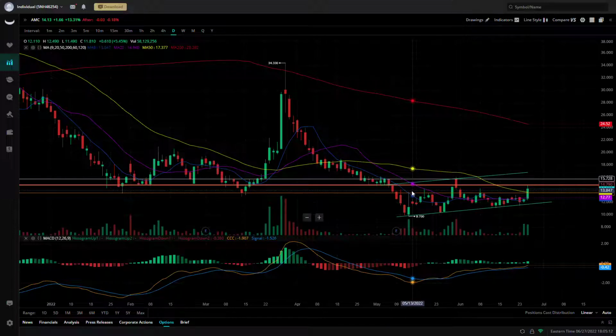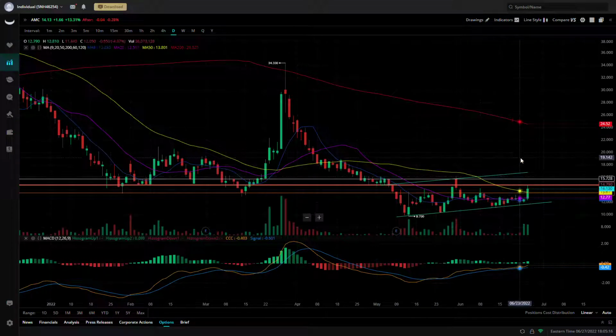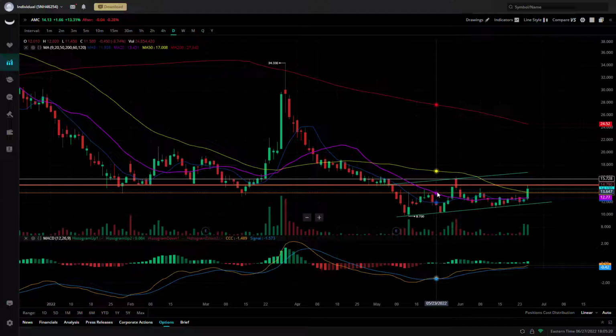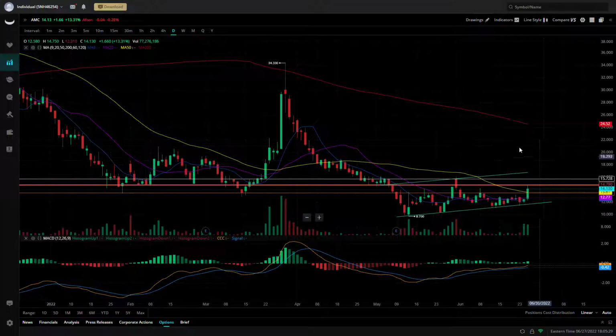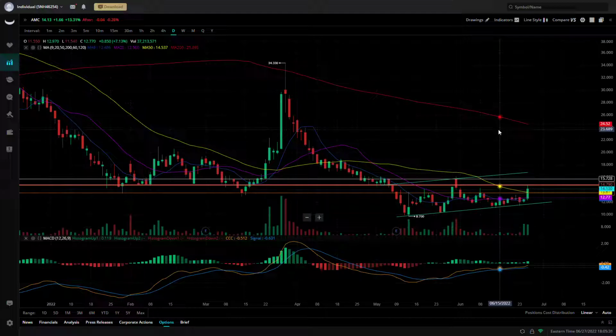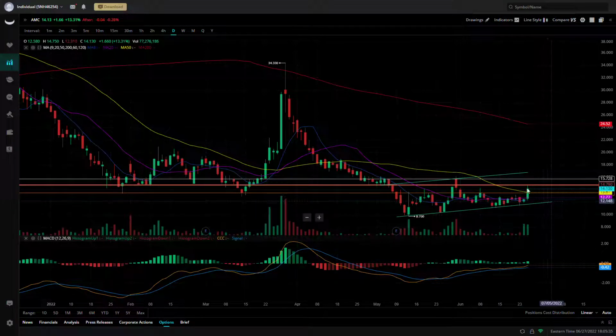So if this does work out to be a flag, if this is trading in like a channel, waiting for it to break lower, and that's what a bear flag is, then that's definitely an area to watch. While we're coming up to it, this whole time the 200 is going to be working its way down. But we're back above the 9 and 20 there, back above the 50 as well. See where we open tomorrow.